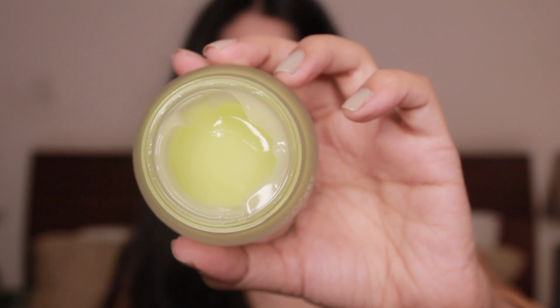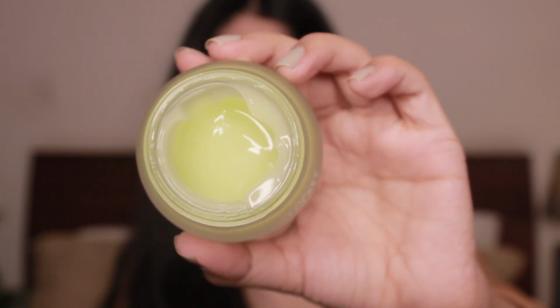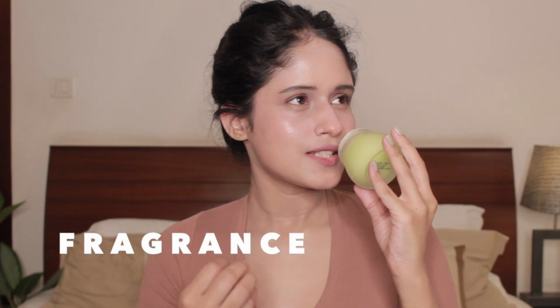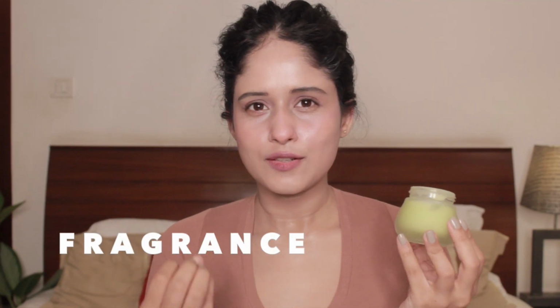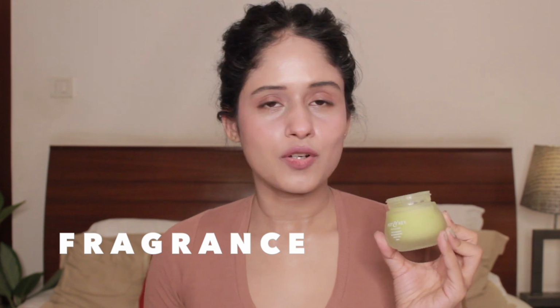As you guys can see, I have used this product, so it is a little empty from inside. So the fragrance is very mild, cool, minty kind of fragrance. It is not too strong. So if you guys don't like products which have strong fragrance, definitely go for this one. It has a very mild fragrance.